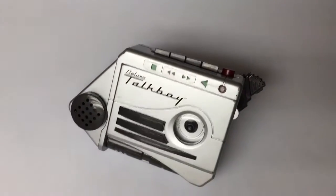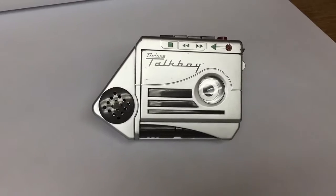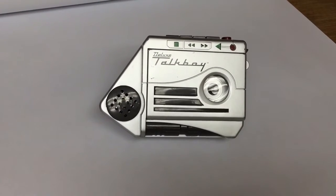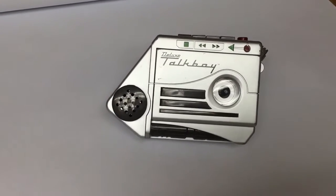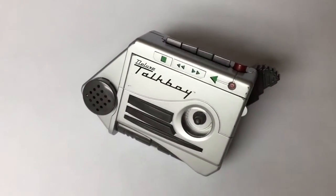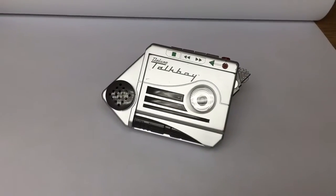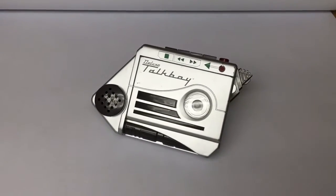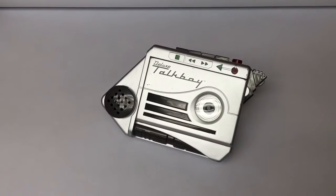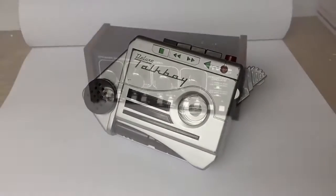This is a little cassette player called a Talk Boy. I saw it at a garage sale and it was just $1, so I thought I'd pick it up, and I did the research on it, and it's from the Home Alone movies. I think Home Alone 2, as a matter of fact. Little Macaulay Culkin used this, and I tested it out. It worked, so I made a video, put it up for sale, and it sold. Well, actually it took about 2 months to sell, but I did get $53 for it.